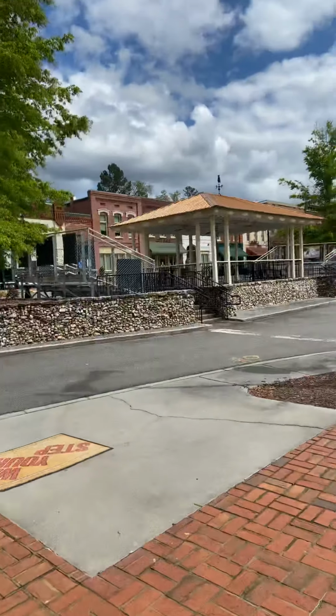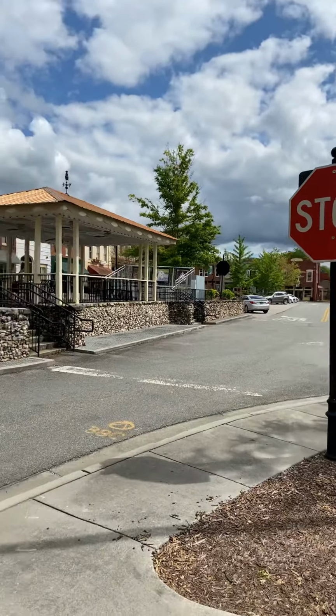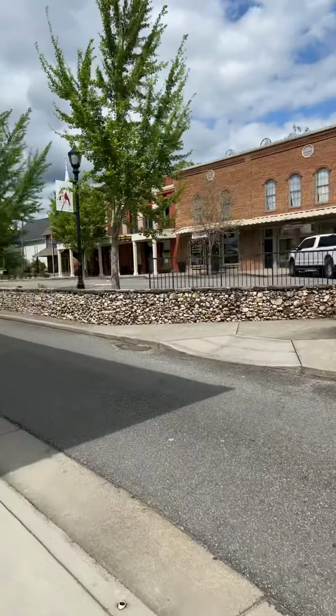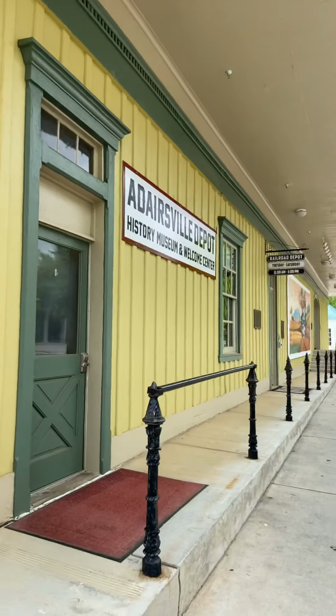I'm not going to make it to Atlanta today, going all the way back down. But yeah, here we are at Adairsville, a beautiful town on a beautiful day. And we're all going to have to come back to hit up this history museum. And now I will head on up the road to Calhoun.